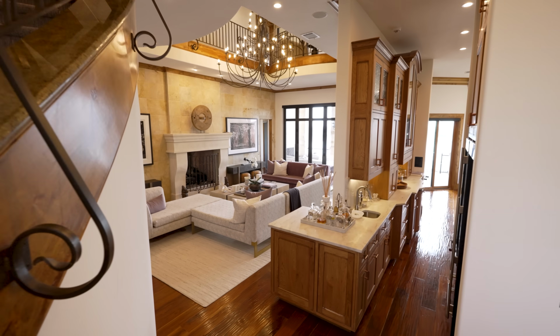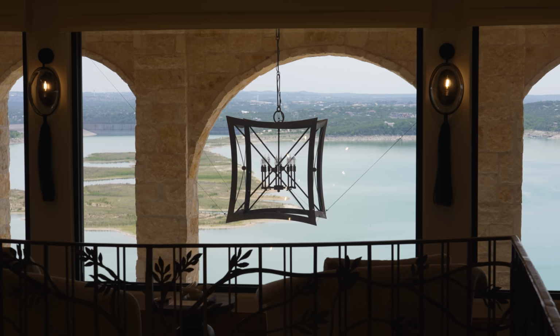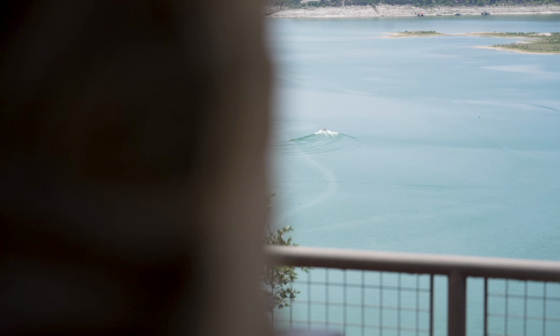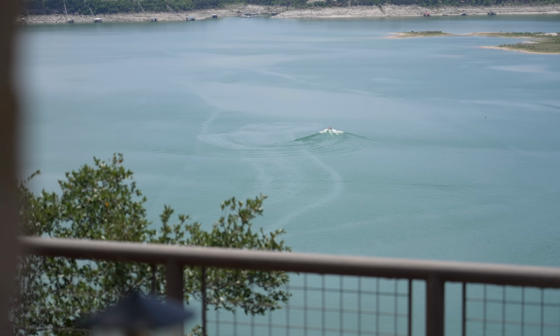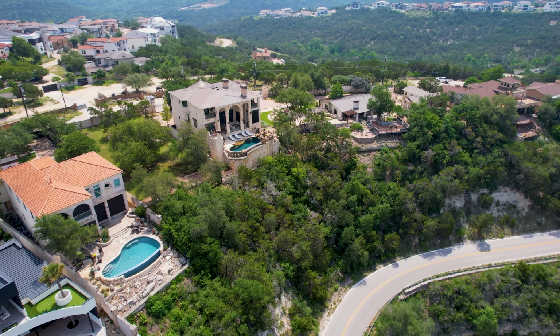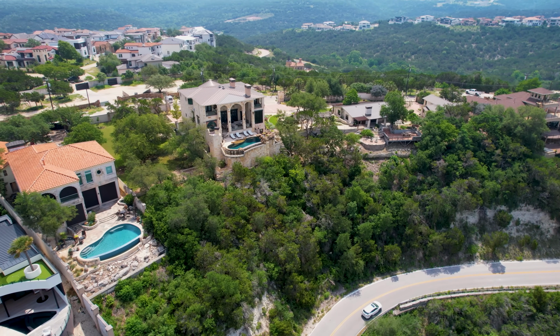So y'all, the Overlook on Lake Travis. This is a project for the books. We could not be happier. We have happy clients, which is always amazing. They're gonna be a great referral for us, and we are just so proud to be able to do these massive estate homes, knock it out in a timely manner, and kick it out of the park.